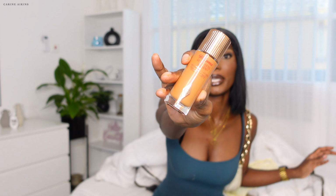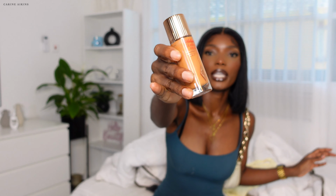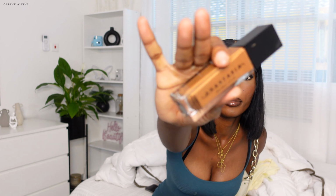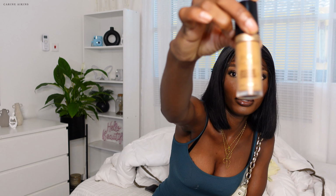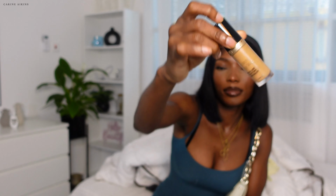So before I started my makeup, I used the Charlotte Tilbury Hollywood Flawless Filter, before my foundation. And then for my foundation, I went in with the Anastasia Beverly Hills, and the 520W is the shade I'm in. For concealer, I went in with the Too Faced Born This Way concealer. That's what I used.